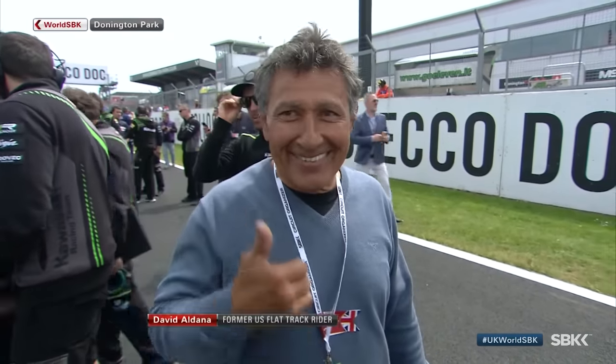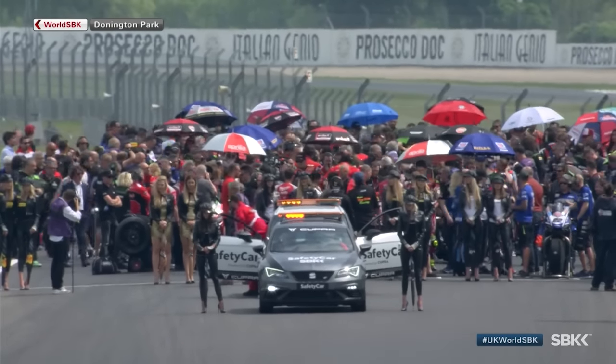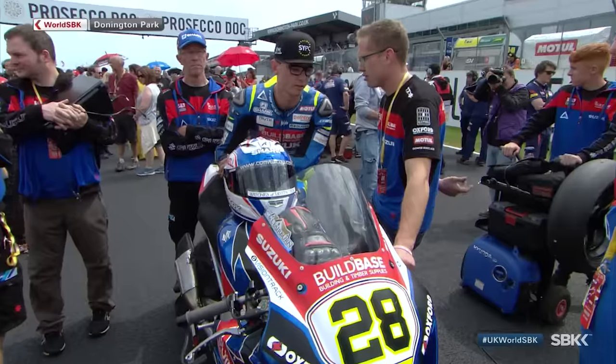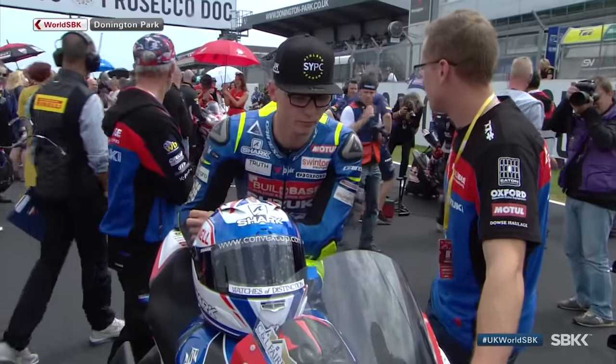Oh, there you go. There he is on the grid. You can see Dave Aldana, a former US flat track rider. It says on the graphic on the screen, as Steve said, he gave him quite the accolades that he's got there. So absolutely brilliant stuff for Dave Aldana. Yeah, a real legend of the sport over in the US, and here's a guy that could have the potential to be a bit of a legend in the next few years.